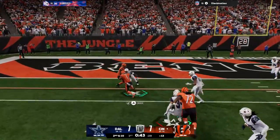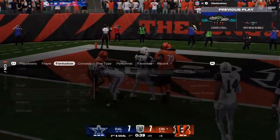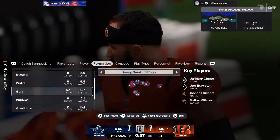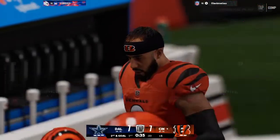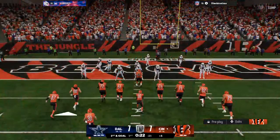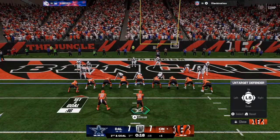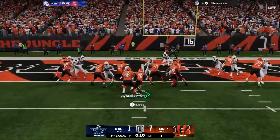Burrow going to get this out to Chase. And the Bengals are going to be set up with a 1st and goal on a pass play that moves them all the way down to the 1. It's all pretty simple sometimes, isn't it? Go where the defenders are not, and he does exactly that. Makes a nice catch to move the chains. Defense, got to find a better way of accounting.